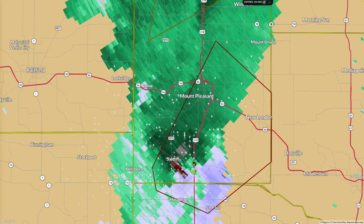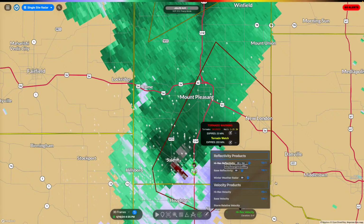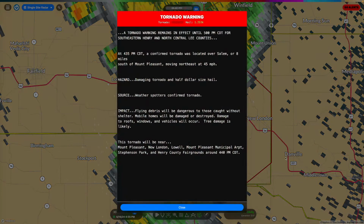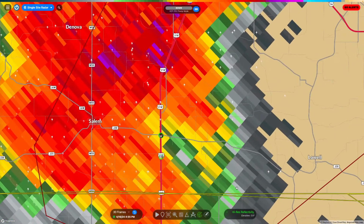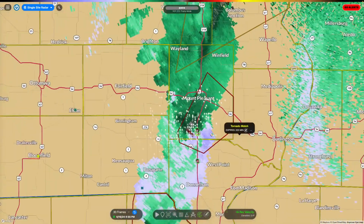This is going to go in between Mount Pleasant and New London, but we are asking both of you to take shelter because the debris field, you may still see flying debris in your area, even if you don't get hit by this tornado. And even if you don't, this is still a pretty big storm here, obviously. It's going to do some hail, quite a bit of lightning, some damaging winds for sure, and then obviously also that strong tornado there. So again, take cover now.